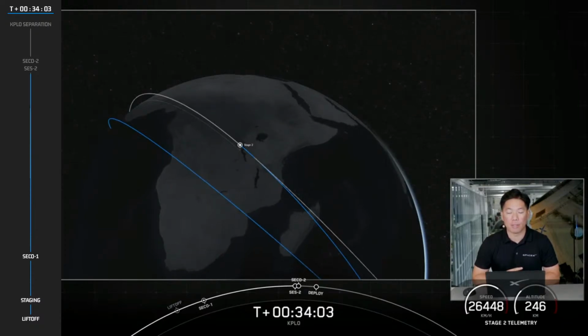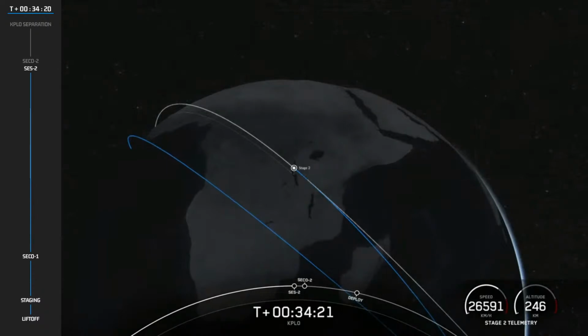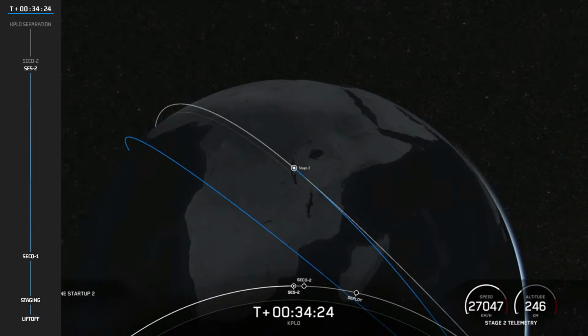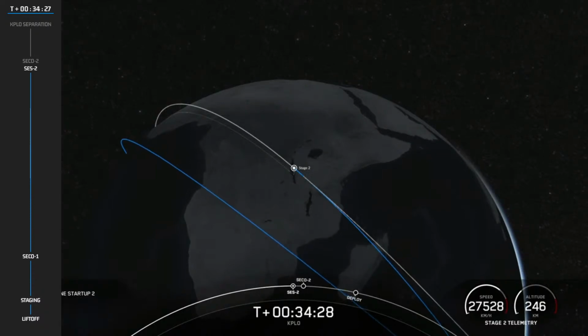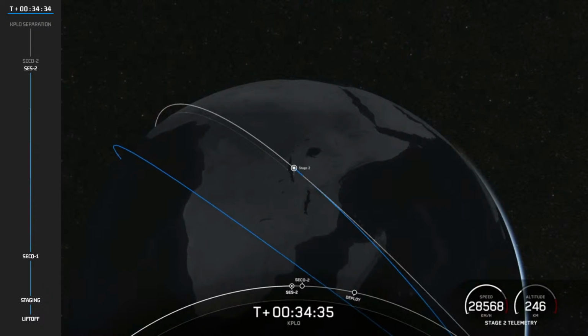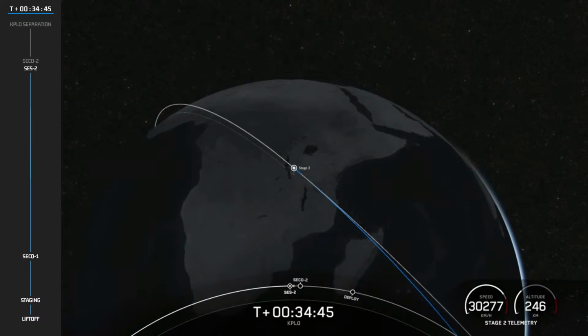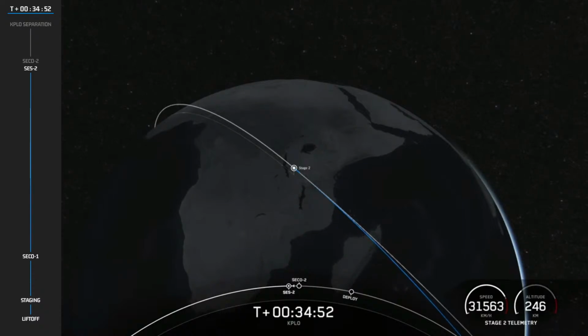So again, we are waiting for our second stage engine to reignite, and then after that, we will shut it back down for another short coast phase before deploying our KPLO payload. It doesn't look like we are going to be getting video views of the second stage, so we'll be waiting for the call out of SES-2.